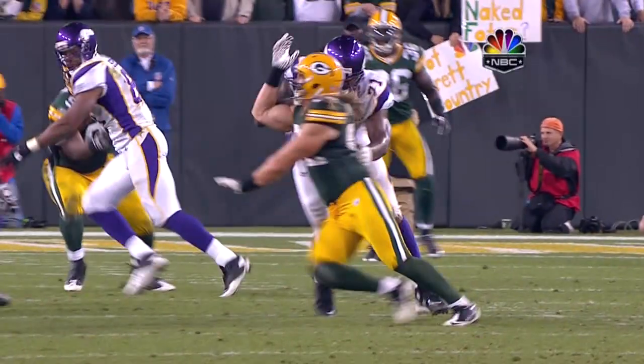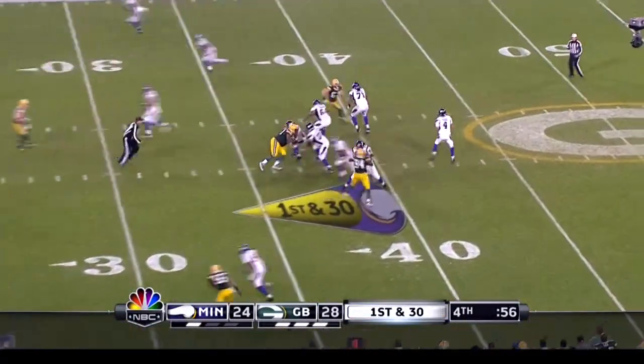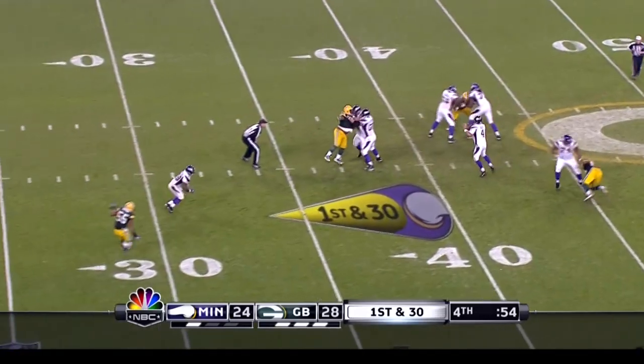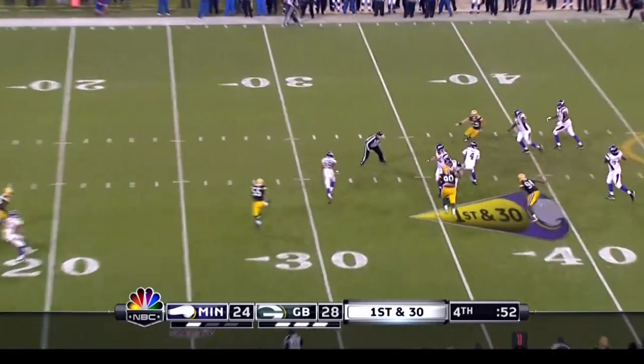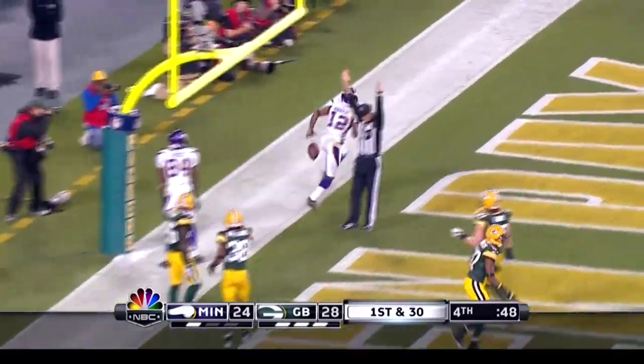And there was a face mask right there. Phil Loadholt on Clay Matthews. Clear as day. All right, so here we go. It's 1st and 30. Plenty of time. Favre creates space. In the back of the end zone, it's Hogan who comes down with it for a touchdown.